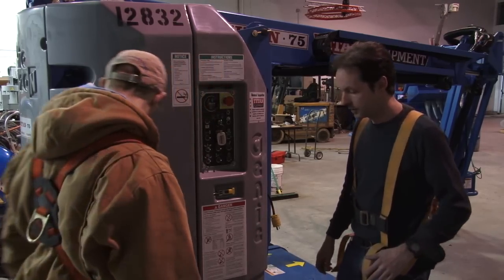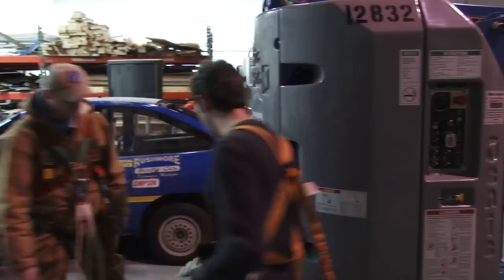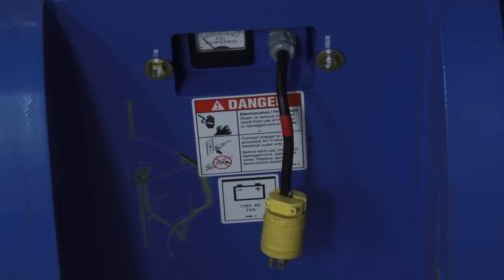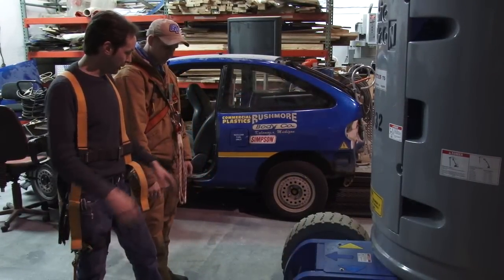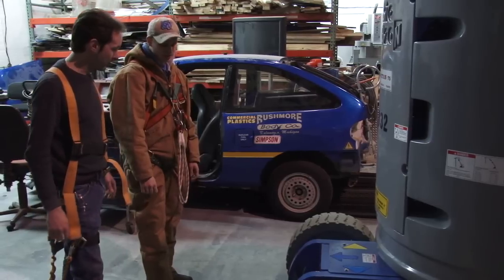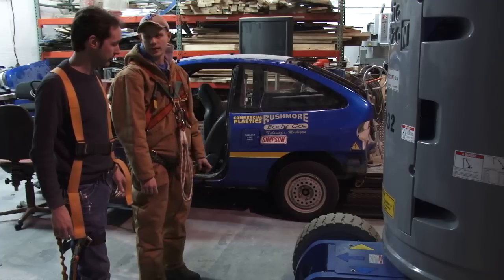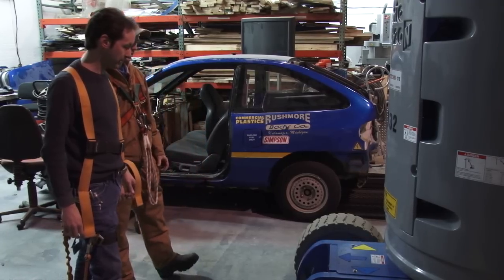Well, first off, starting on the front end here, we have a second plug, and this one has a meter with it. This is the plug for the battery charger. You just plug it into the wall, and it charges itself. Do you have to set any switches or anything? No, just plug it in and it charges. There's a meter on the front that shows charging current. It'll start somewhere around 20, 25 amps, and when that drops down to 0, you know the battery is charged and it's ready for service.